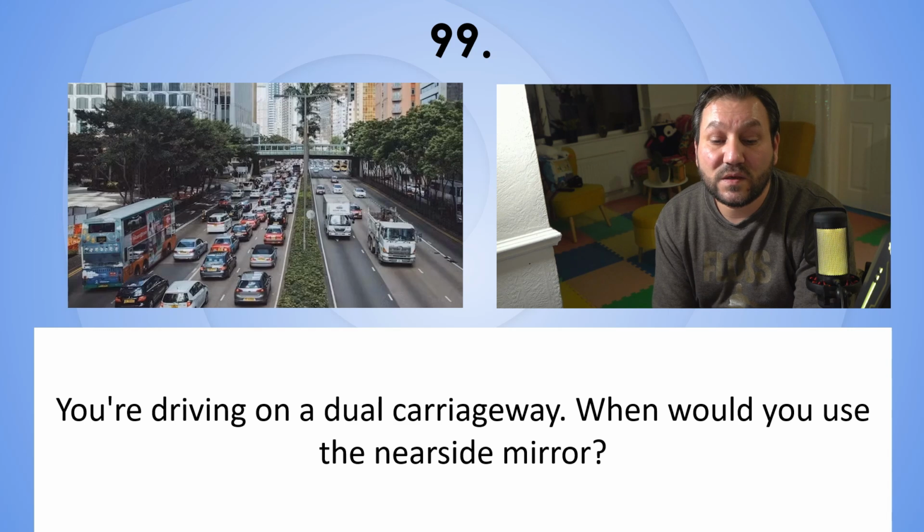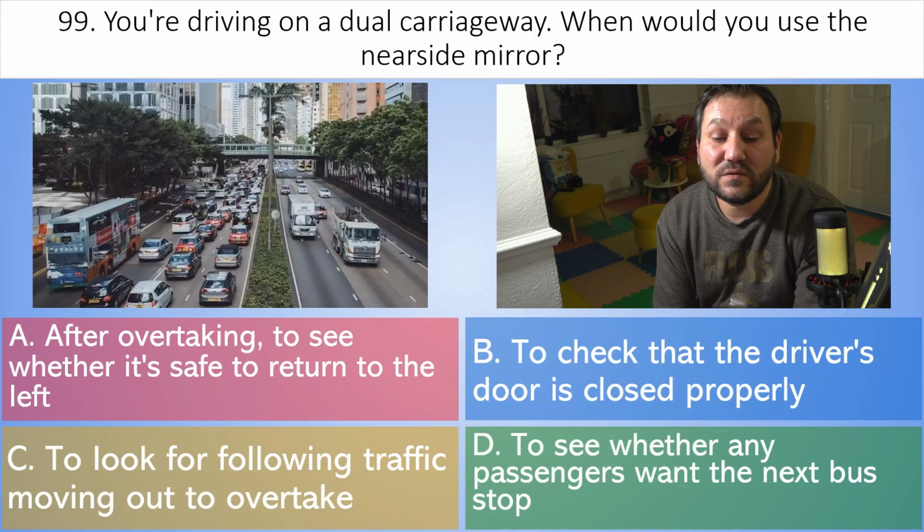99. You're driving on a dual carriageway. When would you use the near side mirror? A. After overtaking, to see whether it's safe to return to the left. B. To check that the driver's door is closed properly. C. To look for following traffic moving out to overtake. D. To see whether any passengers want the next bus stop.